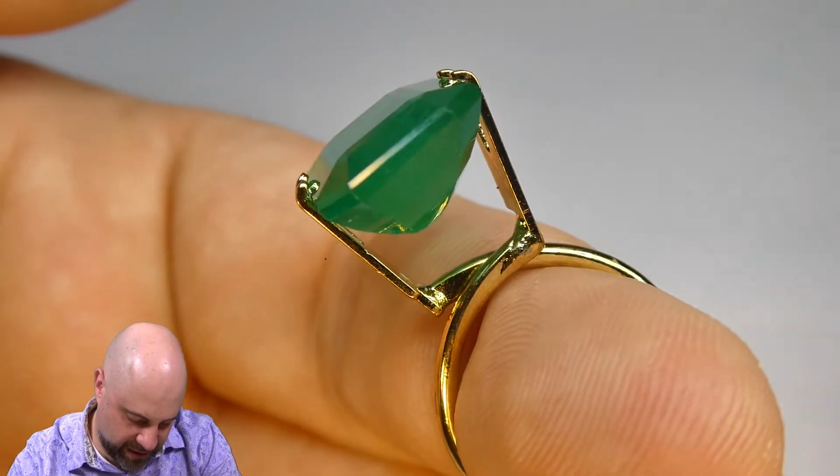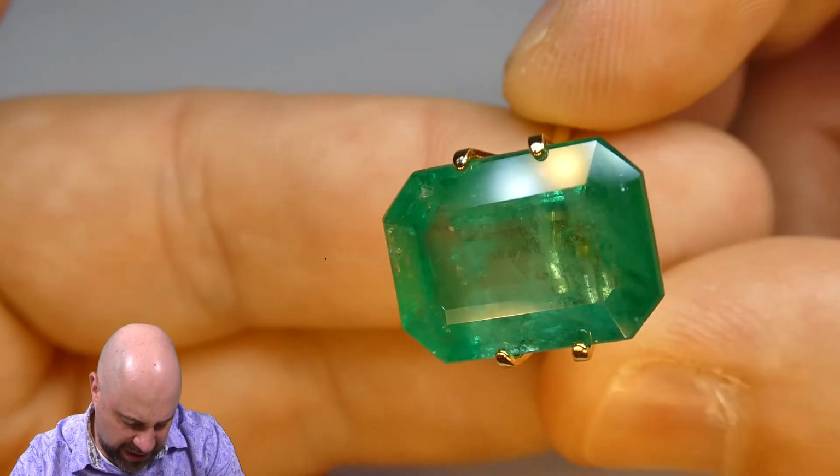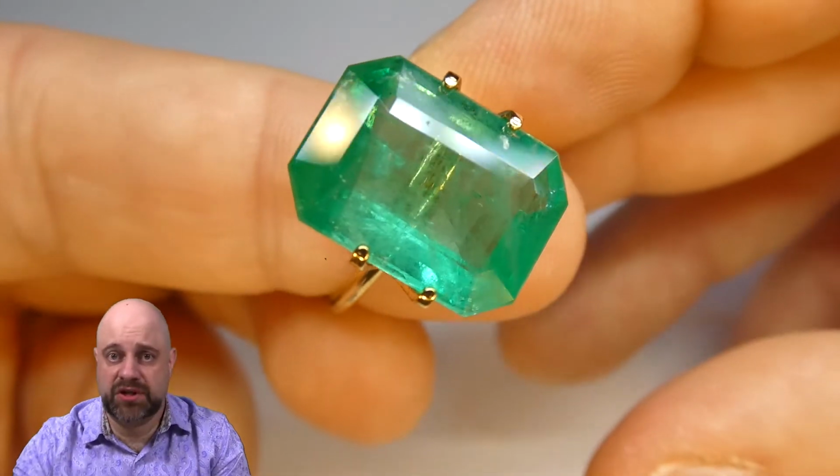Take a look at that. Absolutely a stunner. And just take a look at how clean that stone is. That is really an incredible piece. Right? Obviously, there's no eye-visible inclusions.